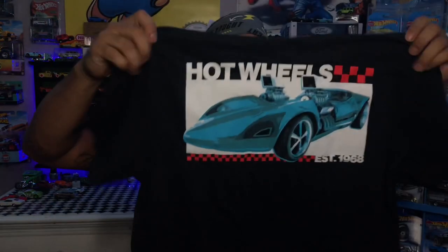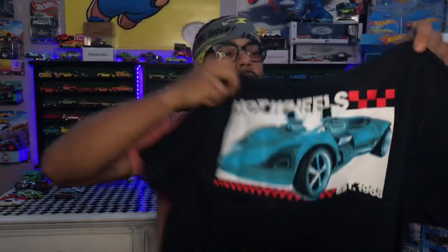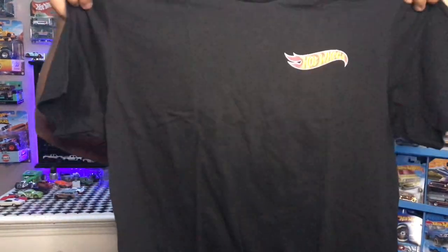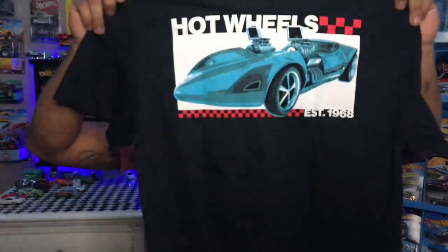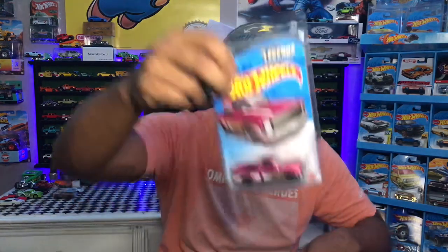All right, guys. So the rest of the package came with a cool little Hot Wheels t-shirt, which I got to start flossing every time I go hunting now. Cool little Hot Wheels logo on the front. That's Twin Mill. What's the name of that car? And the last thing it came with was the Legends Tour 83 Chevy Silverado.